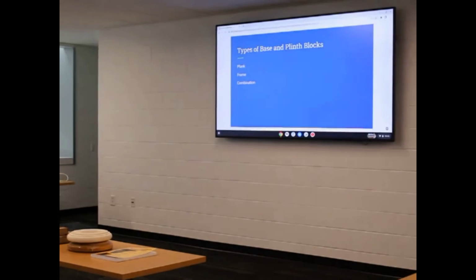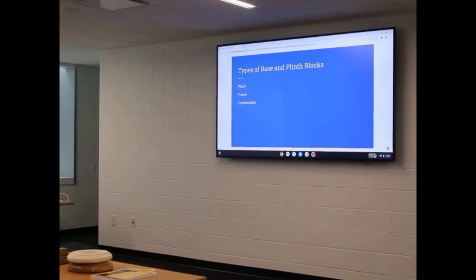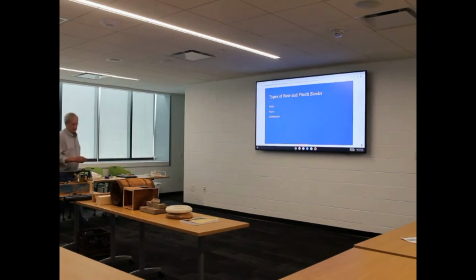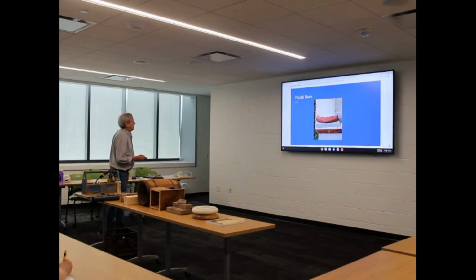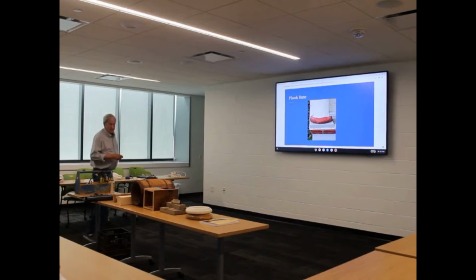So most of the work is done at the base, like I mentioned. It's where the moisture's at. Those are the parts that take the beating. It's low. It's on the outside. So the types of bases.